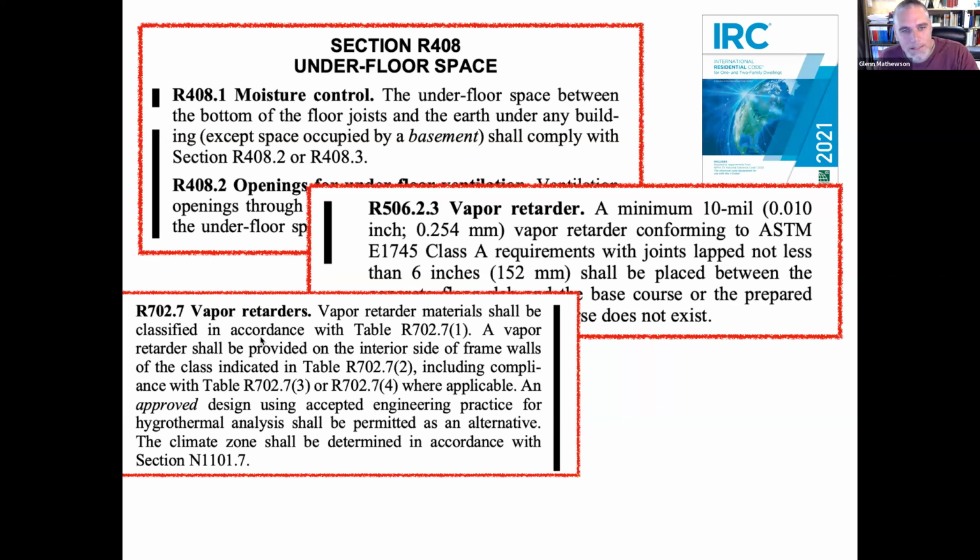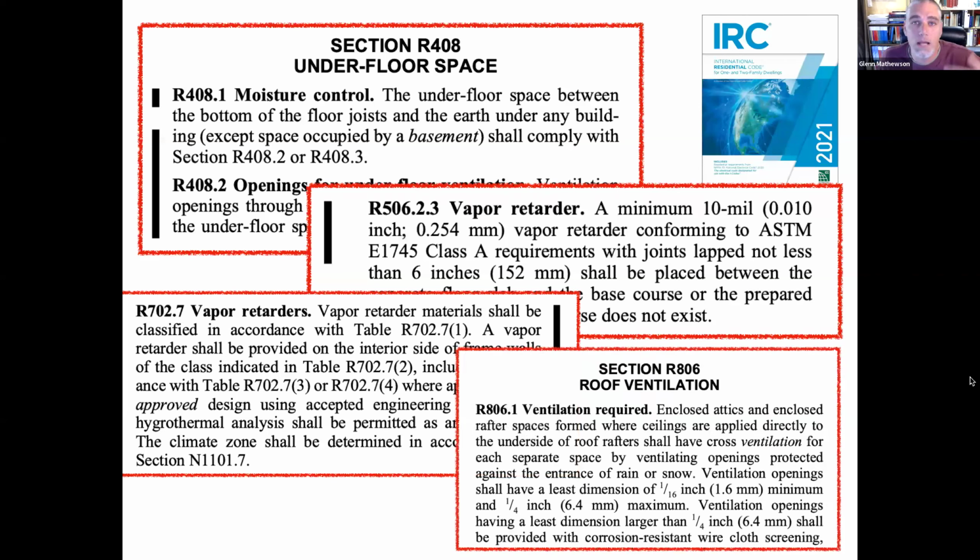And truth be told, that is what ends up happening with the IRC. As we can kind of see, there's some lack of coordination between these sections that are all speaking to the same thing, vapor management. All right, so we've got underfloor space, we've got concrete slab on grade, we've got walls, and then what about roofs and attic ventilation? Well, it's not just ventilation, it's vapor management, right? Ventilation's the old way, and we can still do it today. We'll get into that evolution. But as we can see here, it's broken out into different parts of the code book, not chapter 11.